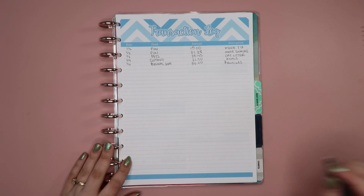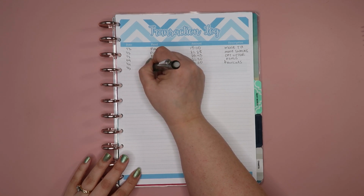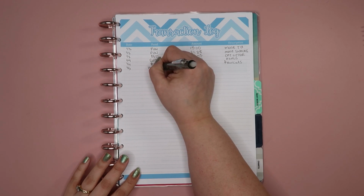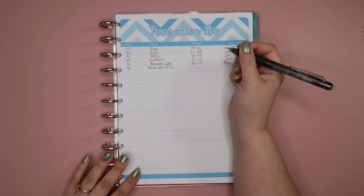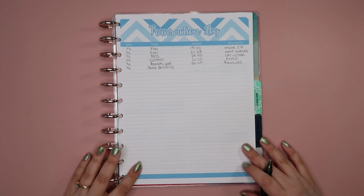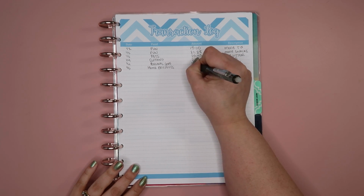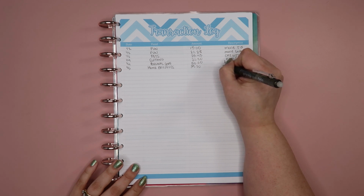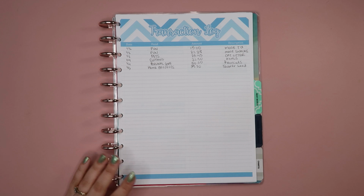On the 5th, we used our home project sinking fund. My husband needed to go and get a shower head for my son's shower. They somehow managed to break it, or it just broke. I guess they didn't break it. These things happen. And that amount was $39.20 for their new shower head. We got them a nicer one than what they had, and they appreciated that. So that's that.